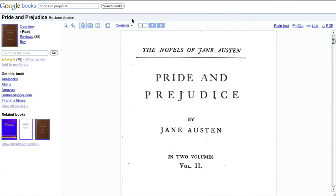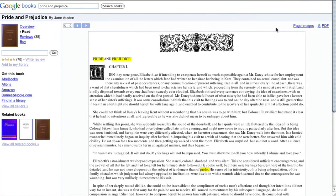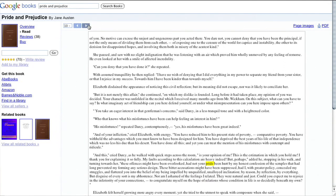You can also access the plain text version of any public domain book by clicking on the View Plain Text link. This is especially useful for our visually impaired Google users, who can now download hundreds of thousands of books in a format that is compatible with text-to-speech and other types of software.